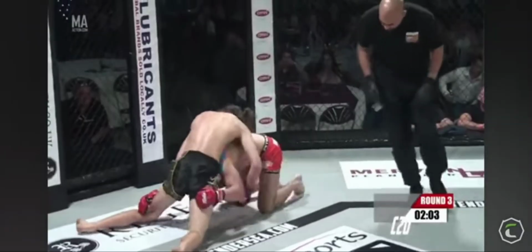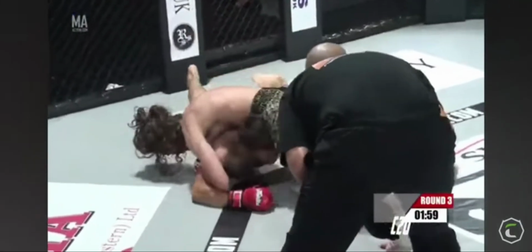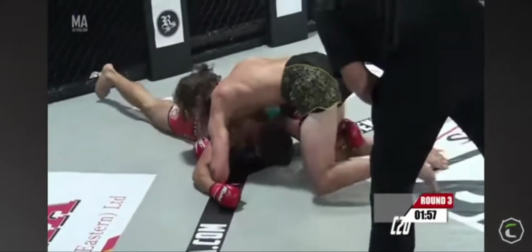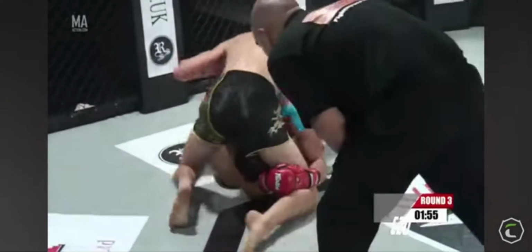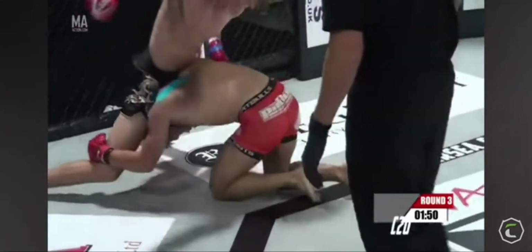Jake needs to disengage, get a more dominant position and hammer that head home. The whole time he is here, he is letting Veal rest. He's resting his equilibrium in his brain. Looking for the single leg is Chael. He needs to come up to his feet. He'll look to turn around to his left side.